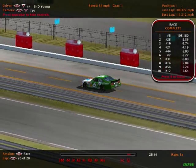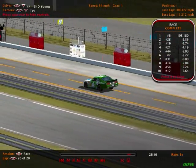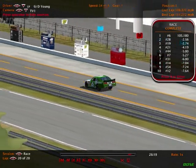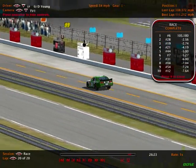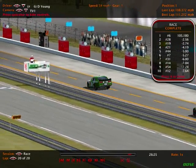Jordan Davis, great run for him. Highest finishing rookie in second. Jake Rogers, well-needed run in third. Chambers, who we've gotten word is the new Mobil1 Cup Series points leader with a top five finish in fourth. What a great job by him.